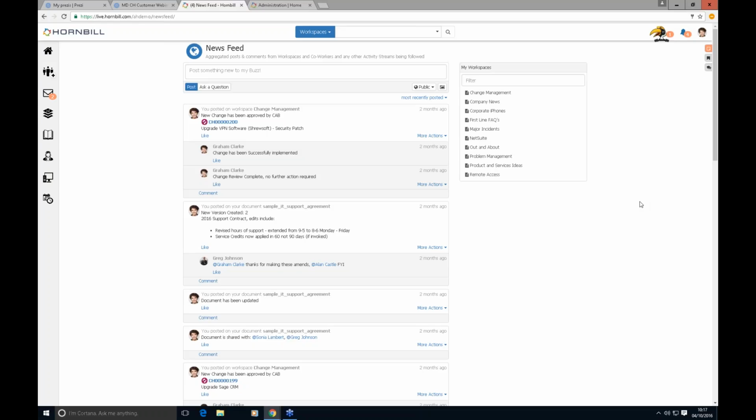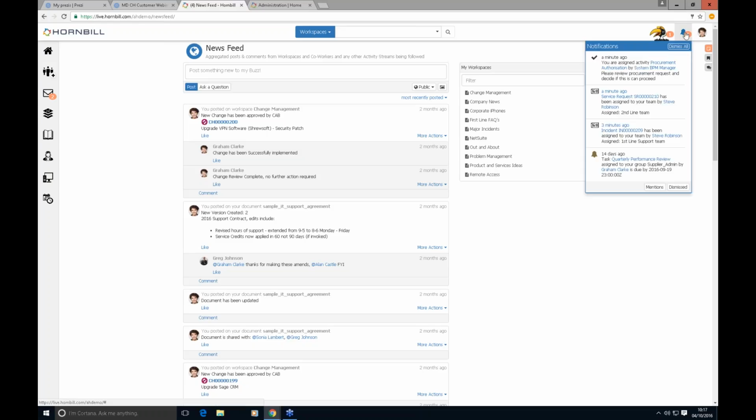Obviously security is fundamental when you're looking at a cloud service such as Hornbill. Okay, so the first thing, just to orientate you on the screen here, is the notifications banner up here. What this allows you to see in real time, as you'd expect from any native mobile app that you use today, is what's going on and what do I need to know about.